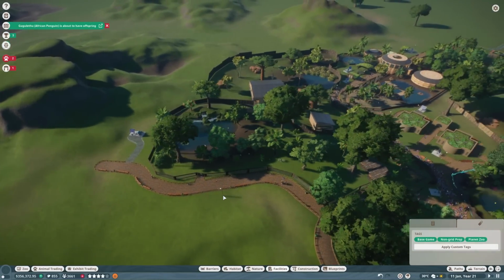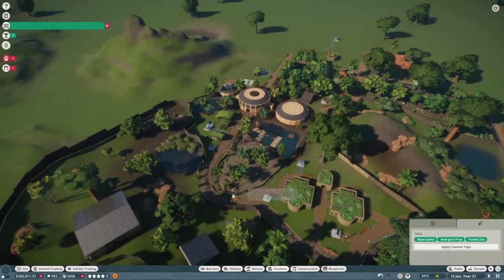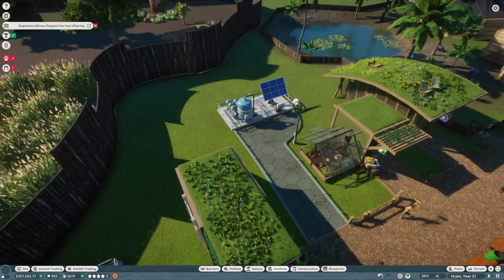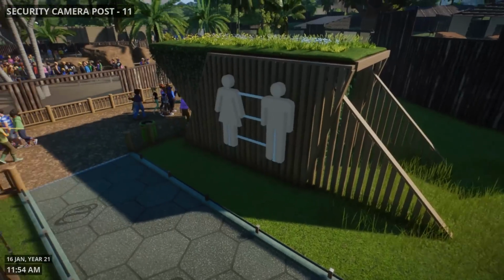I think that's all of them. At least that's most of them, and we can pick up any more as we see them. Oh, there's one here. There you go. Just seeing that one. That should do it. Basically, it just gives them a camera. So if you click on them, you can enter the camera actually and have a look if you want. But it just keeps an eye.